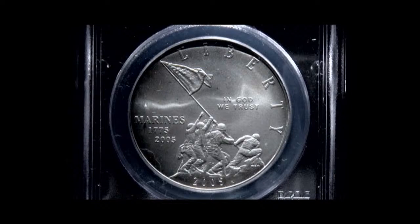When I look at a U.S. coin, I think again how proud I am to be an American.